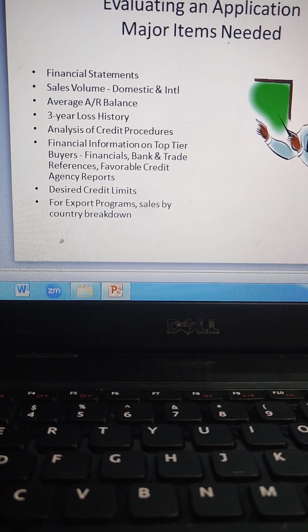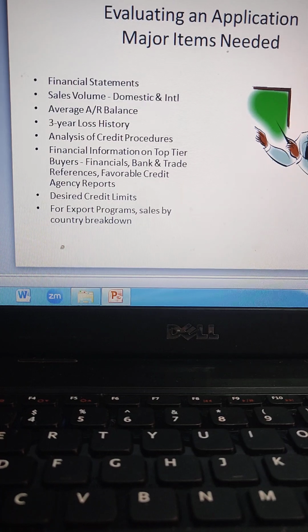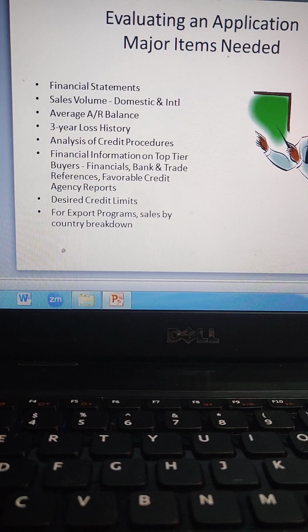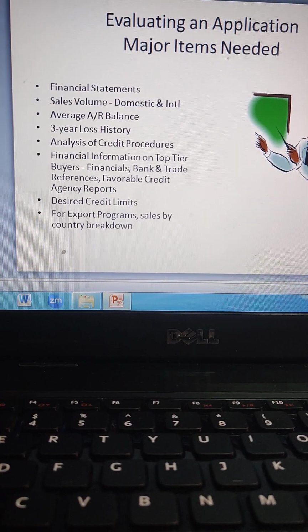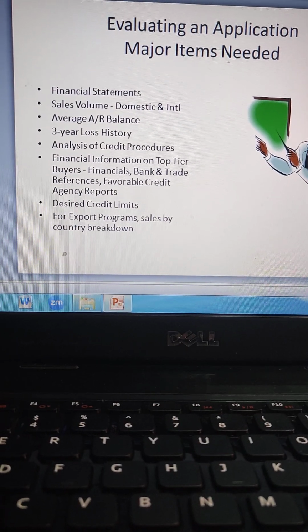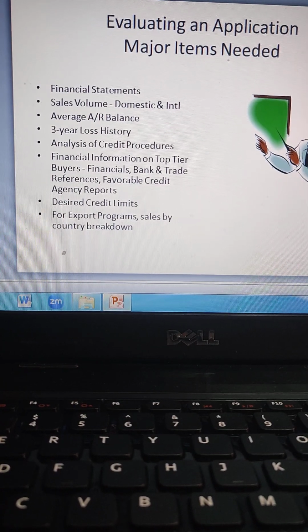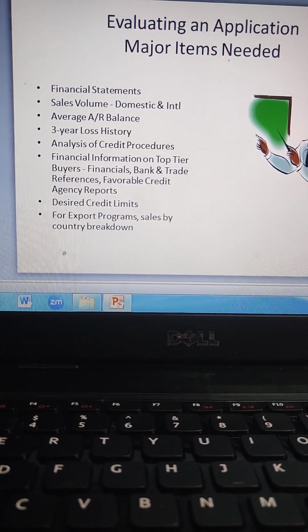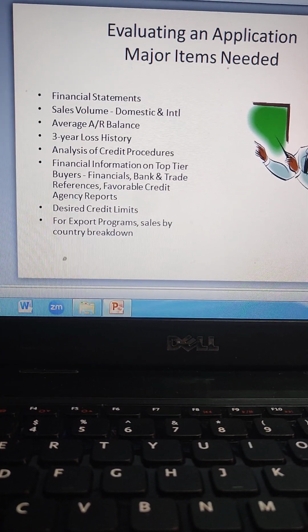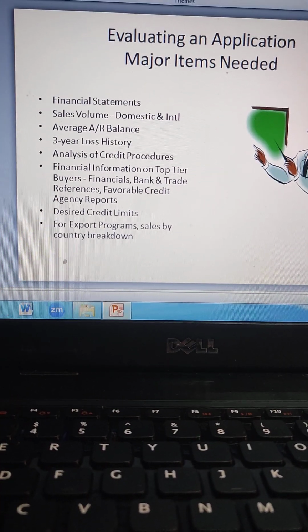Then evaluating an application. For evaluating an application, major items needed are financial statements, sales volume, that is domestic and international, average AR balance, 3-year loss history, analysis of credit procedures, financial information on top tier buyers, financial banks and trade references, favorable credit agency reports, desired credit limits. For export program, sales by country breakdown.